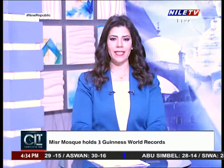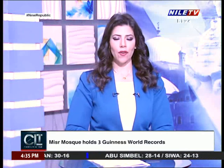Most developers now are promoting their projects in the area, highlighting that they are near and overlooking the Cultural Islamic Center. Now, this center contains one of the largest mosques in the Islamic world. Could you tell us a bit about this mosque, its capacity, and what makes it very unique in itself?